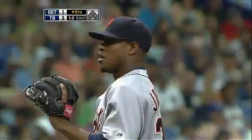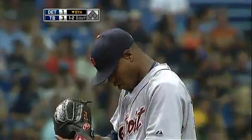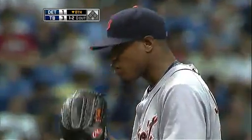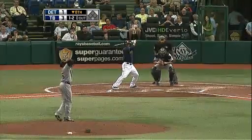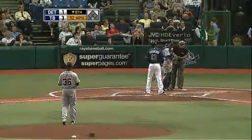Alex Avila is now catching. Takes over for Laird. Polanco stays in the game as well. He's at second base, and Santiago moves over to play short. Laird and Everett lifted for pinch hitters. Carl fights off a fastball, fouling it away. 1-2.